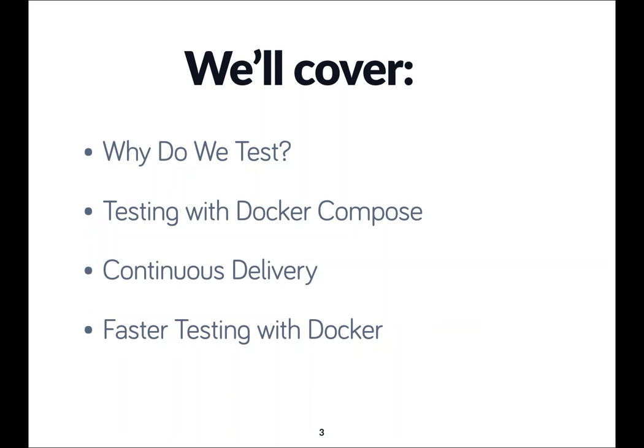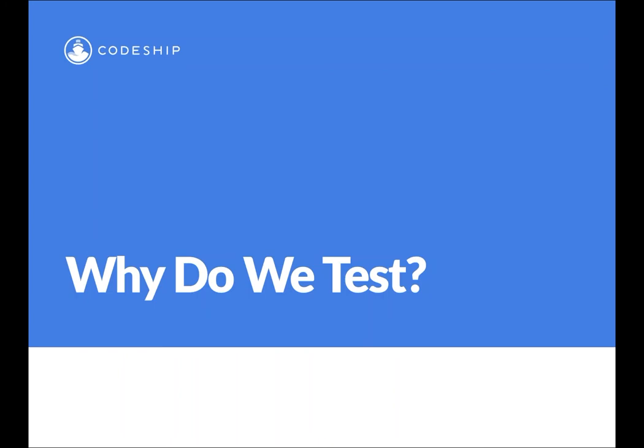We'll cover a couple topics during the next hour together. The first thing we'll look at is why we test to begin with. So if we talk about running tests faster, it's probably important that we figure out why we should be running them in the first place. We'll look at testing with Docker Compose, and then how we can take this to the next level by introducing continuous delivery and continuous integration patterns into our development cycle. And then finally, we'll talk about how we can use Docker and containerization patterns to increase the efficiency, and to run faster tests using containers.